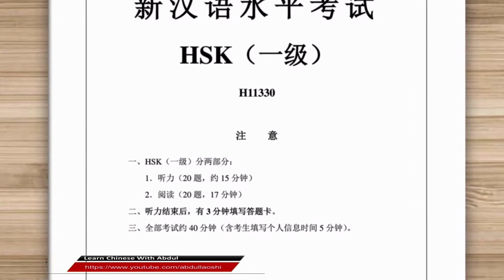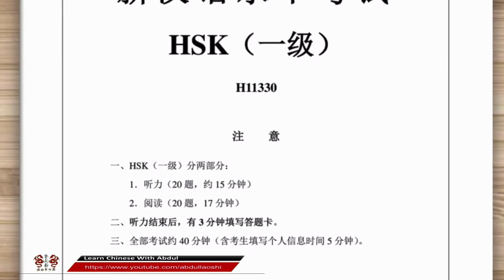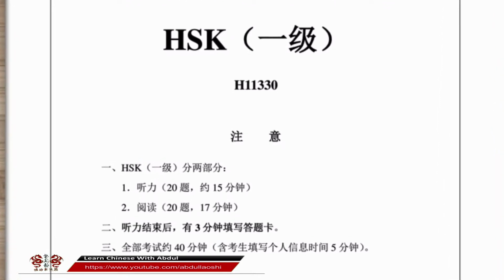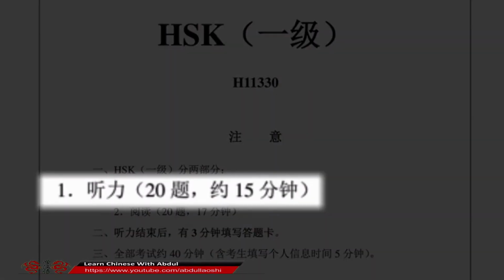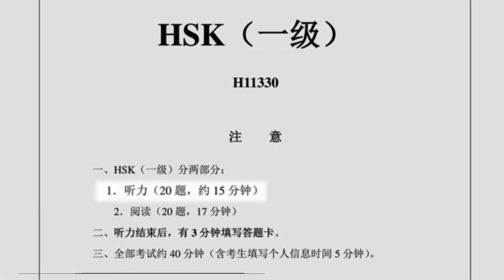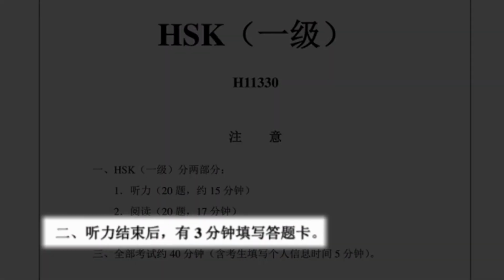HSK Level 1 test consists of two major parts. The first one is listening, the second one is reading. 20 marks and 15 minutes for the listening part, while 20 marks and 17 minutes for the reading part. You will get 3 additional minutes to fill up the answer sheet.